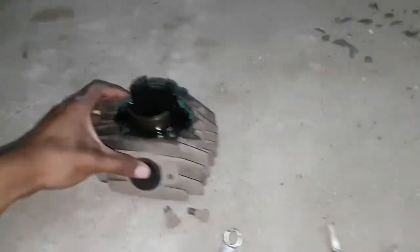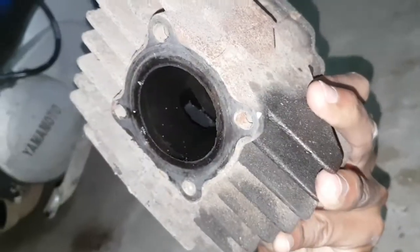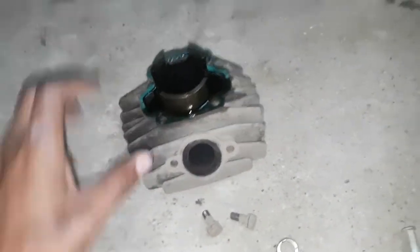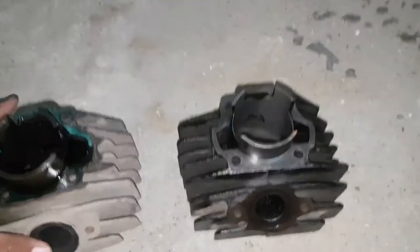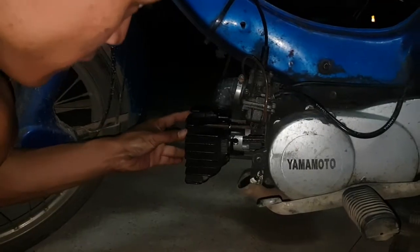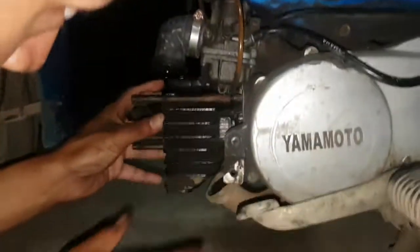All right, so my cylinder is off, and it seems pretty fine. There's a lot of carbon buildup, but otherwise this is going to be replaced by this. Much bigger hole. So I disconnected the pin of the piston, and we're just wiggling it in. There we go. Bam, that's it.